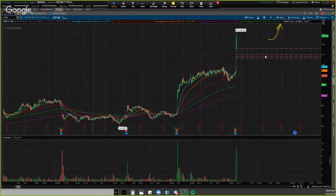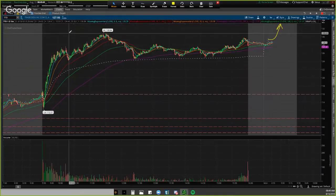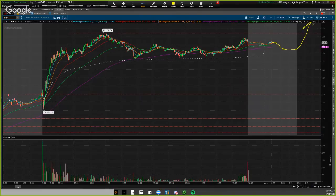TTD is at a 52-week high, so there's really no overhead resistance other than its previous high of the day, which is at 130.84. So for me personally, I would like to see TTD to the long side, but first I want to see it try and go lower. I want to see it push lower and then fail the short and squeeze up some shorts and then go for a push. Okay, so watch TTD for first a little mini dip and then a long bias trade.